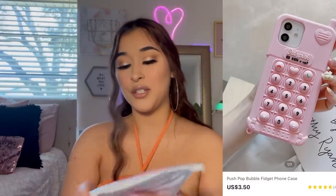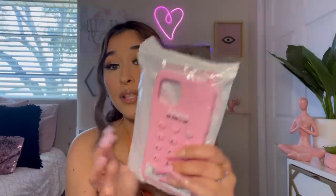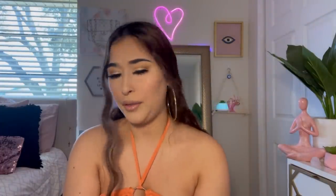Okay, I did get 3 phone cases. So let me start with this one. Here's the first phone case I got. I've actually been eyeing this one for a while. Every time I went on Shein, I'm like, that's so cute, but I never get it. So I'm like, you know what? This time, Marissa, you're gonna get it. Well, let me take it out of the bag.